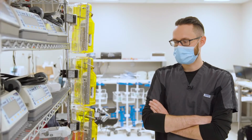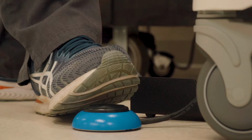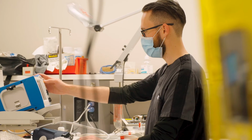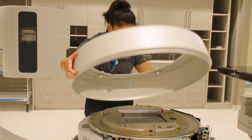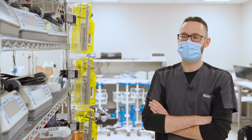We work on the smallest things, from thermometers, oximeters, things like that, vital signs machines, physiological monitors, all the way up to defibrillators, some dialysis machines, electrocardiographs. We have a couple of techs in our department here that are working on the linear accelerators in the cancer clinic. For all the equipment that's here, we would do demand maintenance on.